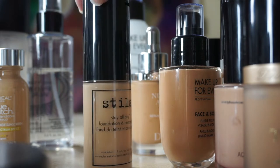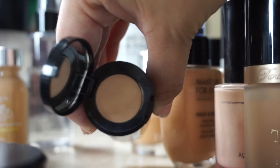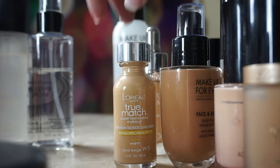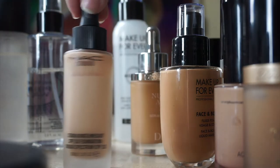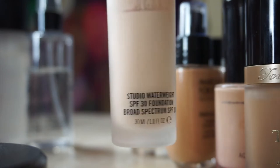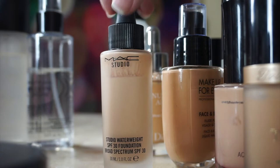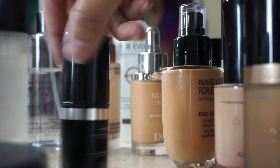Next, I have my Stila Stay All Day foundation and concealer. This foundation does have a concealer at the top. Not a fan of the concealer, but the foundation's pretty good. Next, I have True Match by L'Oreal. Next, I have the Studio Waterweight SPF 30 foundation by MAC. And this is my ride or die summer foundation. Ugh, I love it. It's waterweight. It's so awesome and it gives me pretty good coverage.